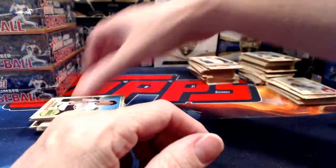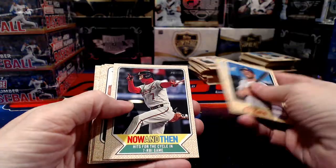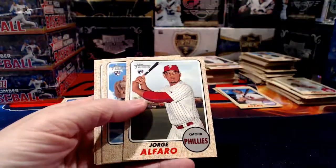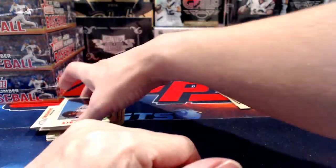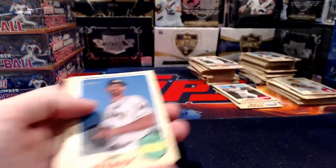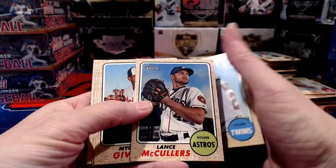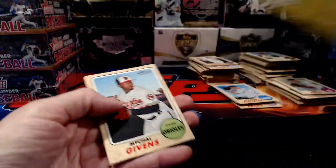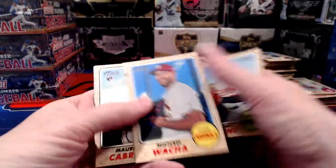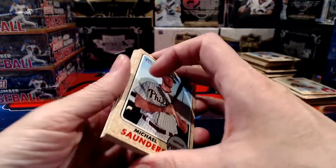Another bit of interesting news from today. One of my reps told me that they just came back from a meeting with Topps and Panini. Not together, but separate meetings. And each one of them told them that they're going to have a shortage, a product shortage, or whatever you want to call it.